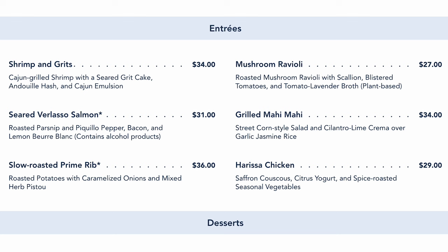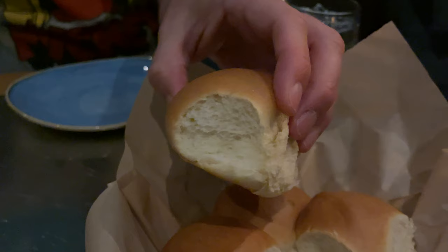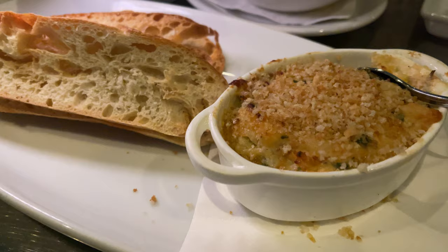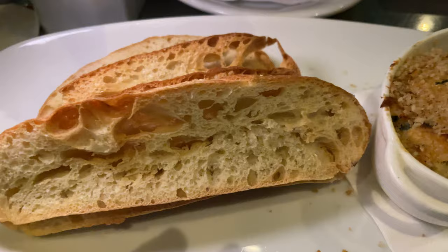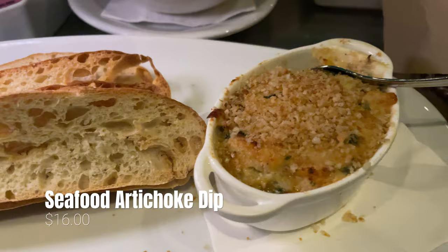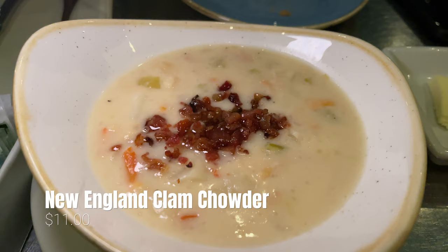And as you're looking over the menu, you'll be given some complimentary bread to start with, which of course comes with some salted butter. We decided to start our meal with the seafood artichoke dip and the New England clam chowder. The seafood artichoke dip is a creamy blend of seafood, spinach, and artichokes, and it was the perfect start to our meal. And the New England clam chowder comes with baby clams, applewood smoked bacon, potatoes, and cream.